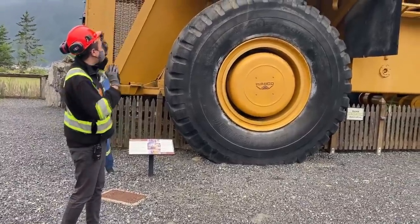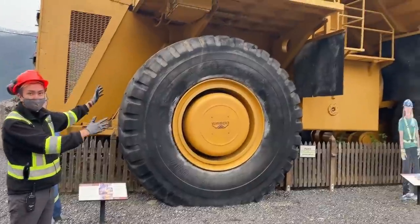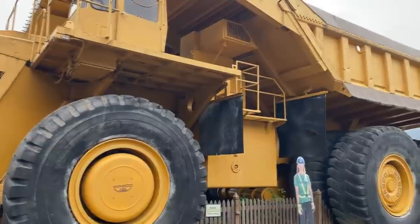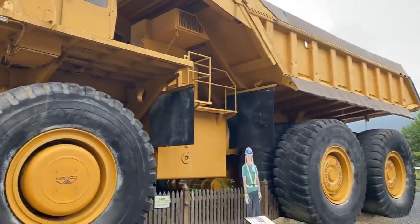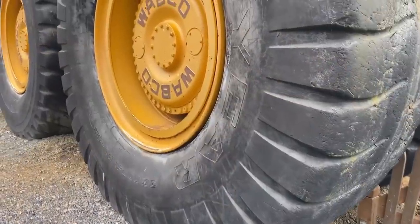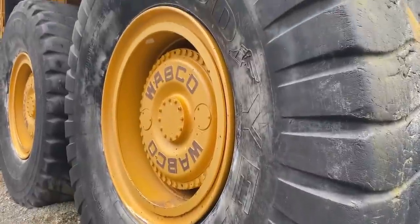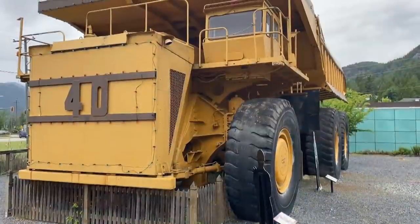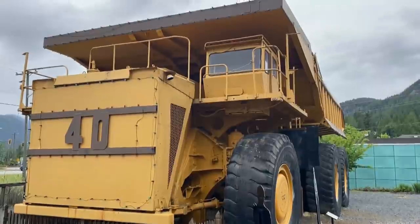Behind me is this phenomenal Wabco truck, which greets our visitors as they drive by us on the Sea to Sky Highway. Take a look at the size of it. This machine hints at the scale of the work that took place on Britannia Mine.